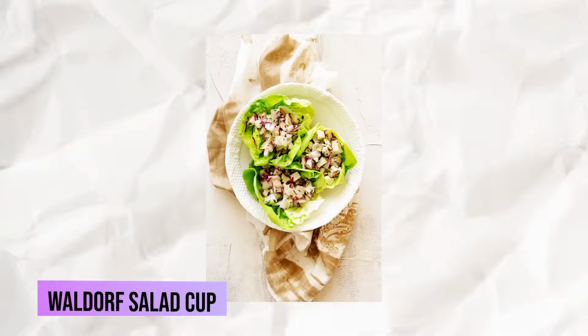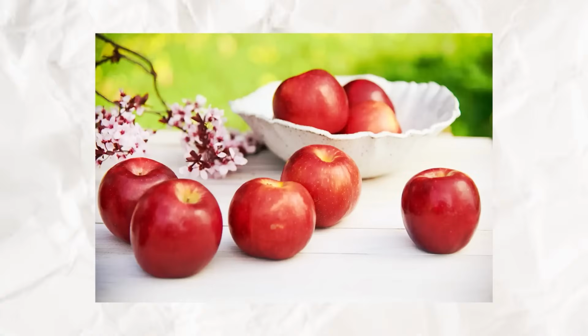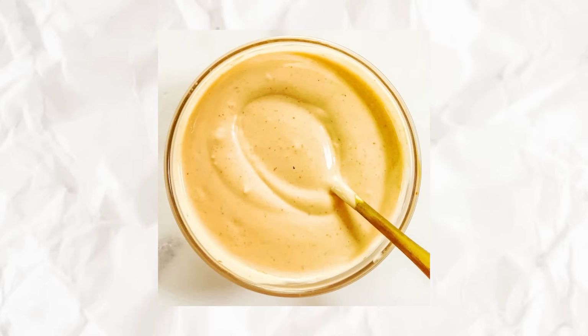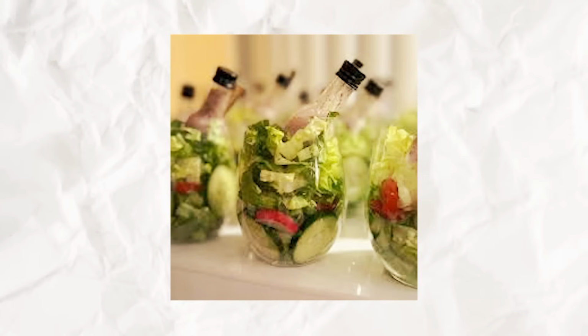Waldorf salad cups were a clever way to serve the classic apple and celery salad in individual portions, making them perfect for parties or light meals. This recipe featured a refreshing mix of crisp apples, crunchy celery, walnuts, and sweet mayonnaise-based dressing, all scooped into lettuce leaves or small cups for easy handling.